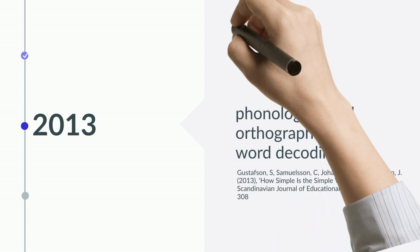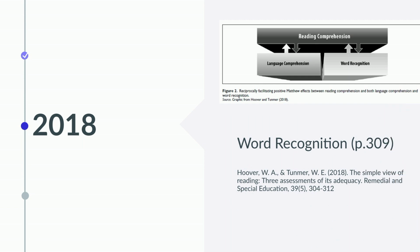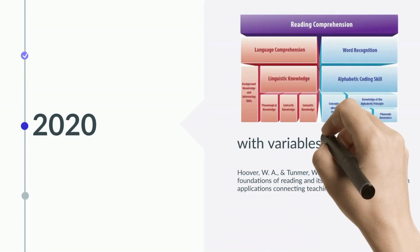And what's more, the way we read changes as we become more proficient at reading too, relying more on phonology when first learning to read, and gradually relying more on orthographic mapping as our skill level improves. Something that the authors of The Simple View of Reading were in total agreement with, to the point that they changed the decoding component to word recognition instead, and added some of the variables to each of the components.